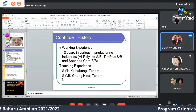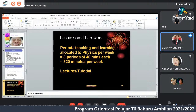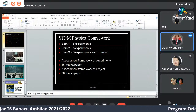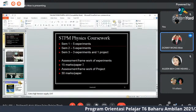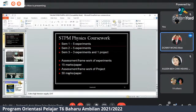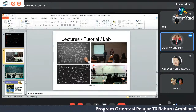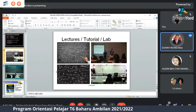That's my first school in the interior. And then the periods of teaching, well, you have to go through this. That's the coursework that I have given out just now. 5 experiments, 3 experiments, 15 marks for each paper. At the end, the assessment project, 30 marks for the project paper. So this is how the lectures will go on. We will have answer questions, a presentation, and lab works.